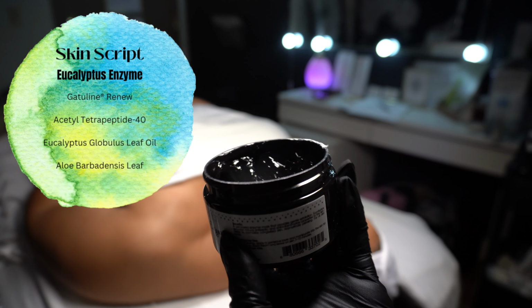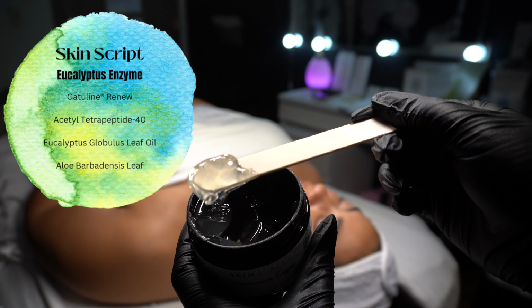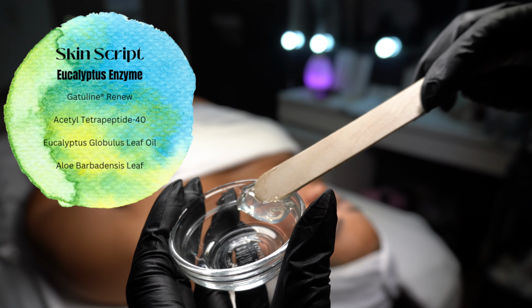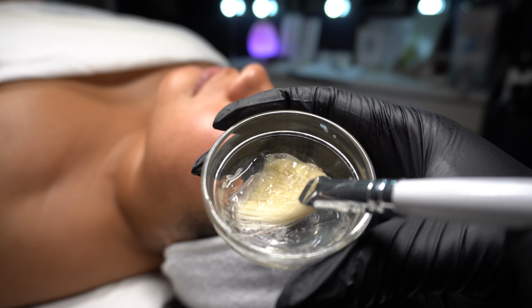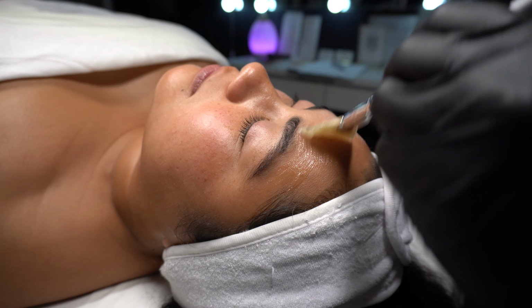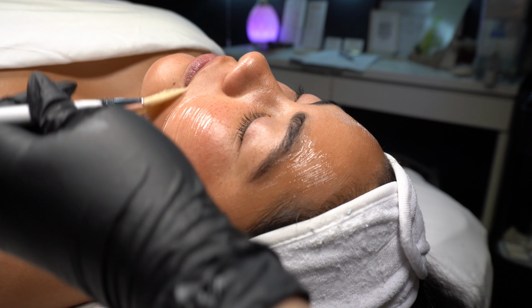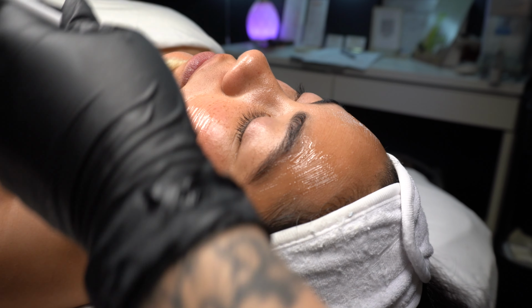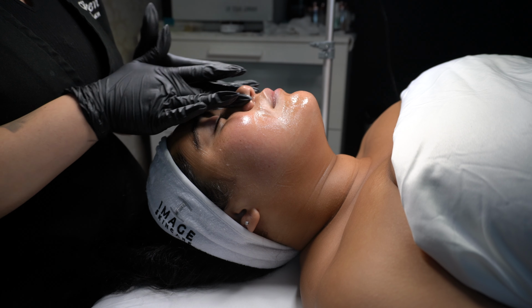The SkinScript Eucalyptus Enzyme has a clean scent that refreshes the skin and senses. It contains dynamic ingredients to increase cell renewal, improve barrier function, and reduce redness, leaving the skin exfoliated and soft. Eucalyptus leaf oil is an essential oil that helps fight skin infections. It is healing, antibacterial, and contains properties to help relieve inflammation.